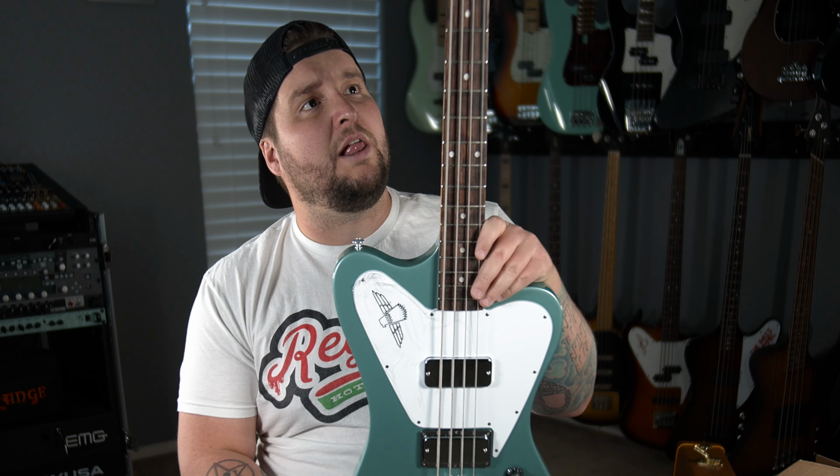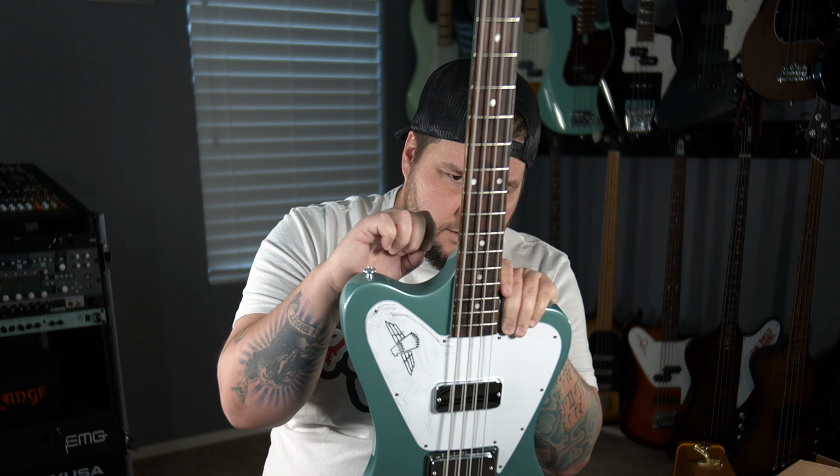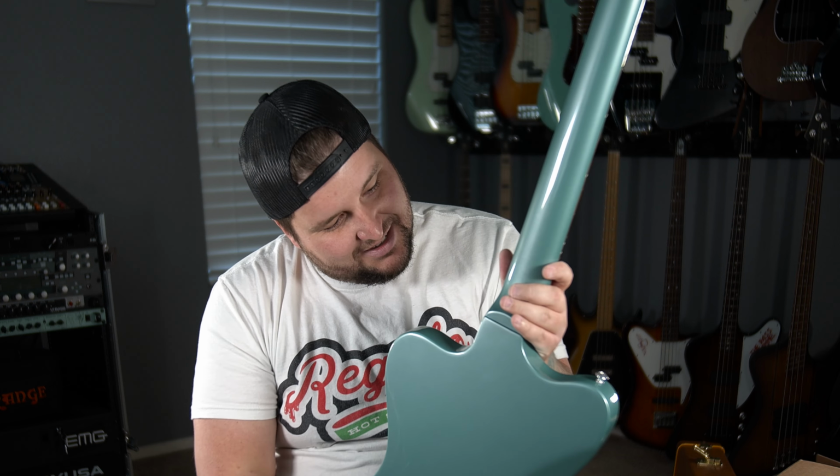And again, like I said, the SG bass, the black one, looked worse than this when it came, and a little lemon oil, and it looks awesome now. It's like one of the best looking fretboards. The neck join looks good. I don't see any issues there, no cracking, no funny business, as they say.